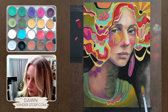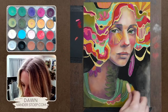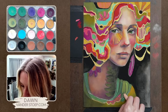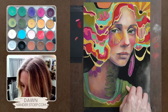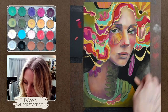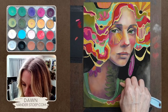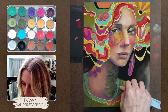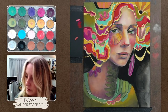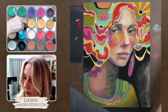So I'm feeling I have quite a bit of lines on there for the clothes, but I think it'll start blending in here. And like I said, it's not meant to be defined. I don't really want people's eye going here. Like, I'm gonna put on some of this. This is hands of yellow, extra dark.